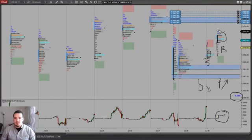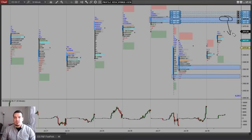Imbalance is positive, so we definitely are moving higher, but I don't think we're going to continue to move higher. I think because we do, in this instance, have overhead resistance, we should get into this area and experience some kind of a pullback.